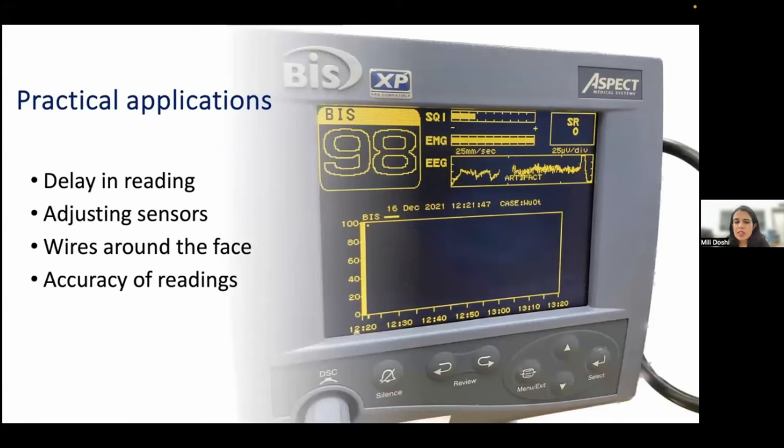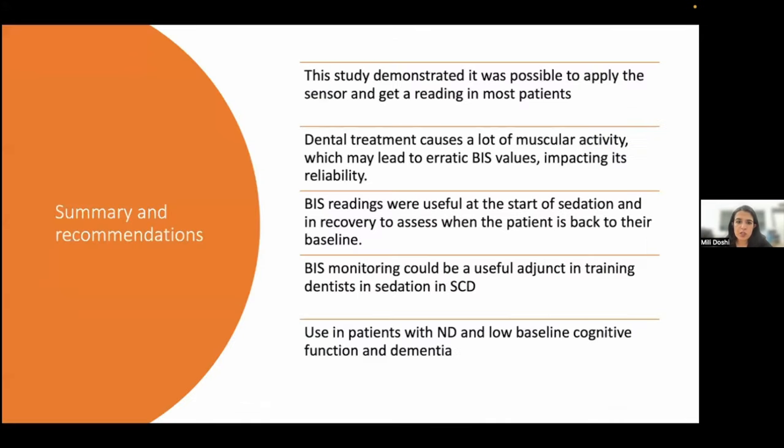So the actual practical applications of BIS monitoring, so actually using it, there is a bit of a delay of reading. Often you put the four stickers on and then it says press number three, press number two, press number four, and that could take a number of minutes adjusting the sensors. It is difficult because the more wires you have around a patient, the more things you have to trip over, and the patient feels quite restrained having this. And the other was really accuracy of the readings, especially during treatment.